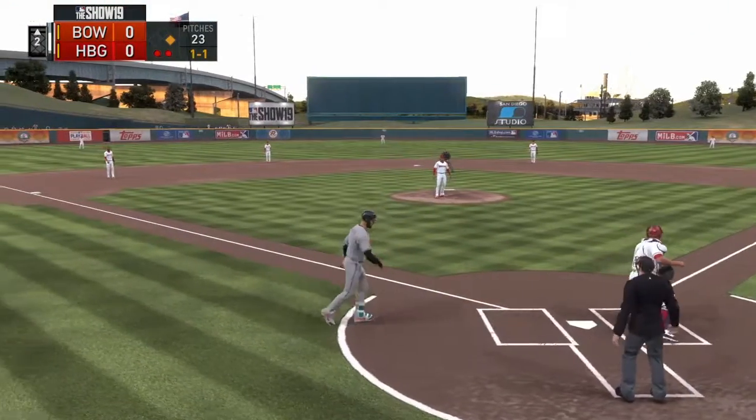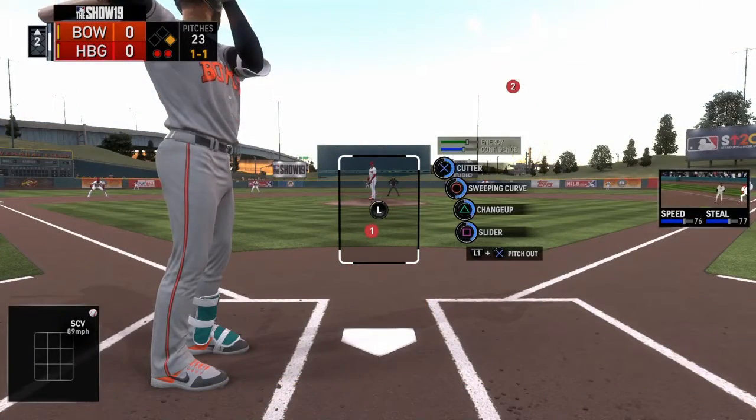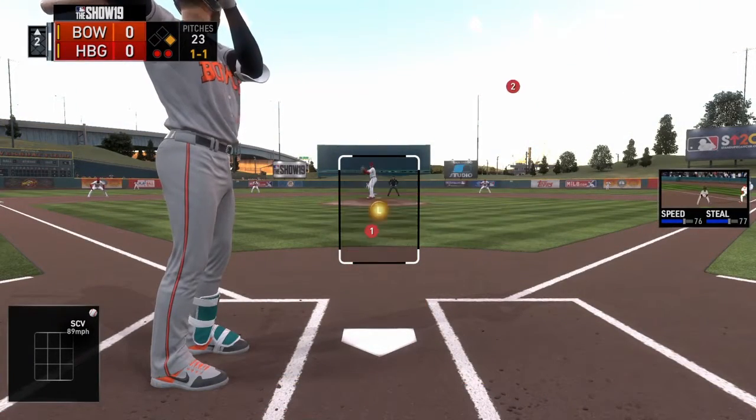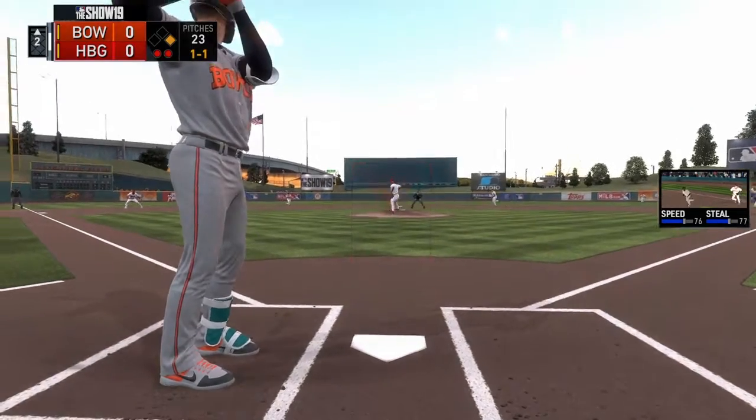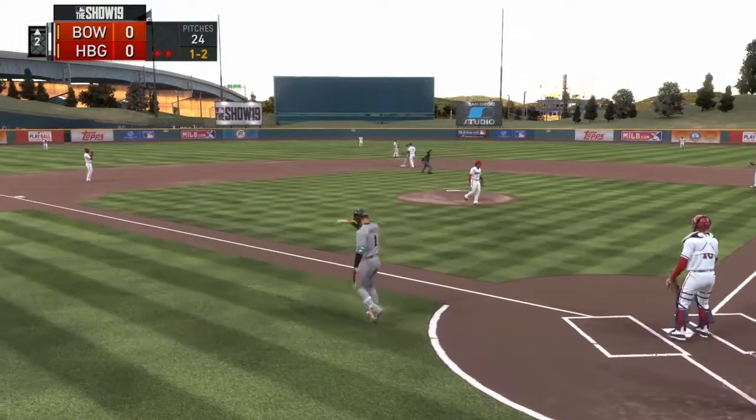Pitch out. Did he just throw a sweeping curve pitch out? He did. Dude, are you crazy? Runners on the move for second. Pitch is a called strike. The throw. And he'll be tagged out at second base.